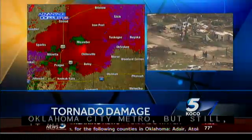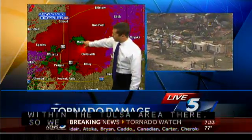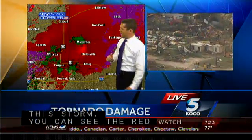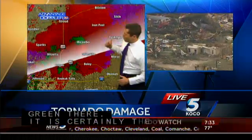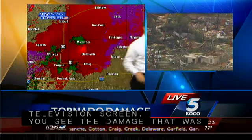So we still have rotation within this storm. You can see the red and the green there. It is certainly there on the right-hand side of your television screen. You see the damage that was associated with this tornado warning, again, as it is moving into Okfuskee County. Paul, Jess, over to you.